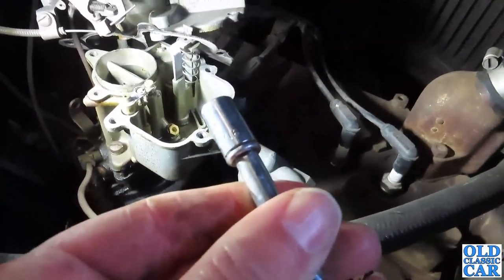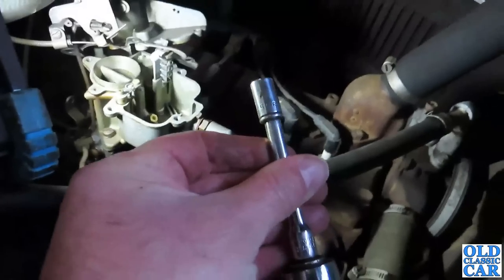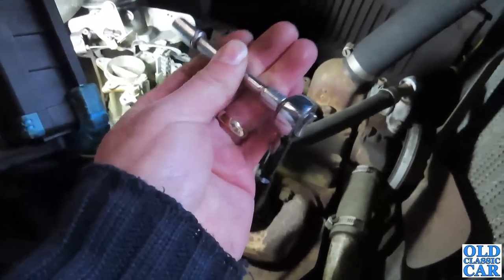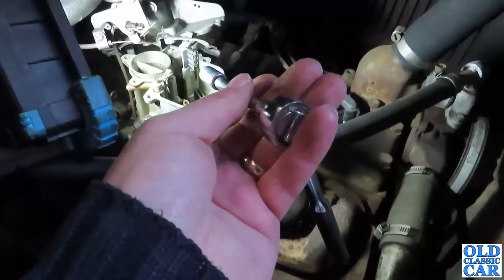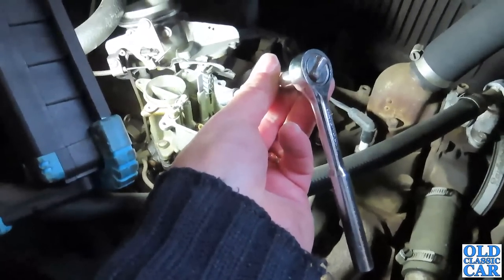So 5/16, that's more for my own benefit as much as anything, in case I ever have to do this again. I will make sure I've got a 5/16 one of these in the toolkit with me at all times, in case I have to do this while I'm out and about, just in case I get another example of what I think is probably a fuel blockage. So I'm going to need two hands for this, so I'll just go and whiz that jet out and then have a look at it.